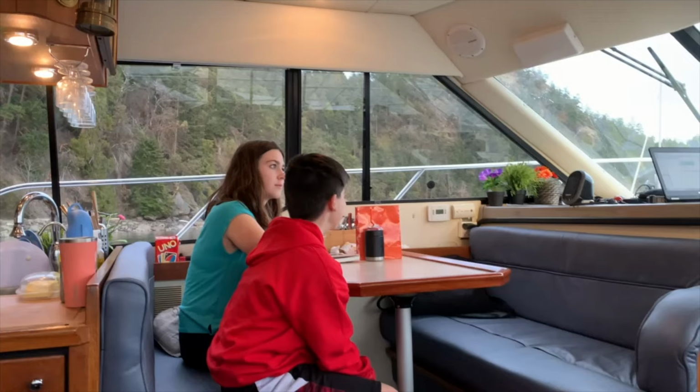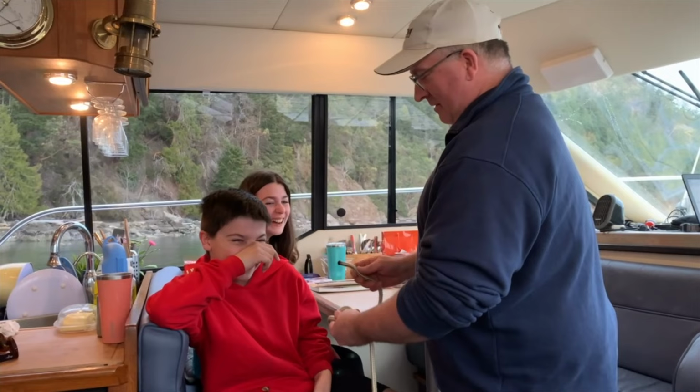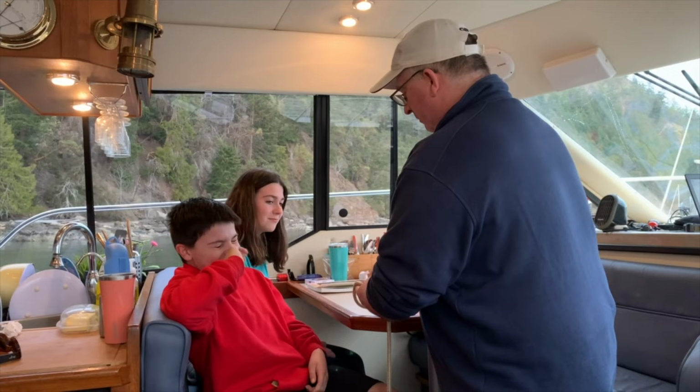Okay, time to learn how to tie a bowline, okay? We do this every year. Okay, this goes around whenever you're tying it. Up through the hole, around the tree. Down through the hole, okay?